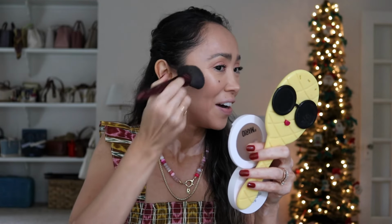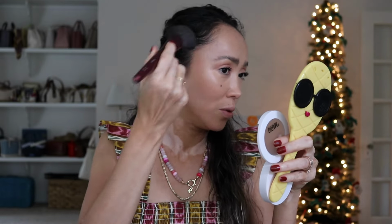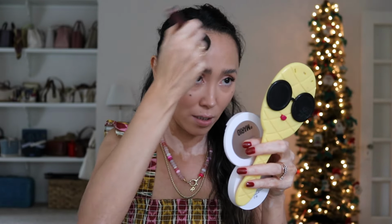Apparently this is like a transforming, life-changing product. People really rave about this product, especially on TikTok. So let's see if it's actually going to change my life. It is very pretty, actually. What do we think? Contoured, not contoured. Do we see a huge difference? I actually do see a difference. It's very pretty. It's very easy to blend, which is always a plus. Ooh, this is pretty. I do like it.